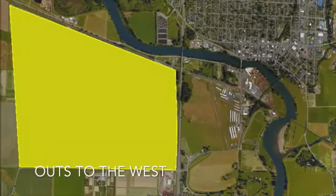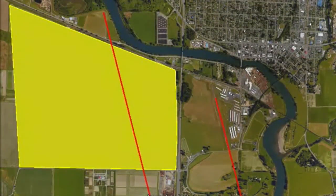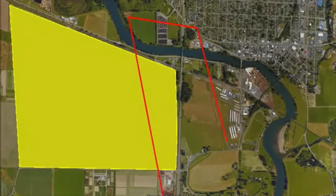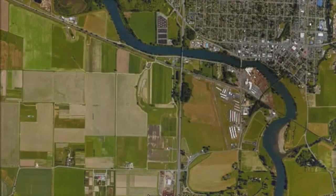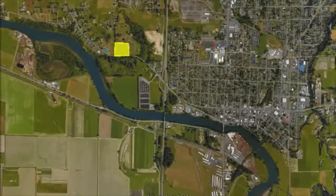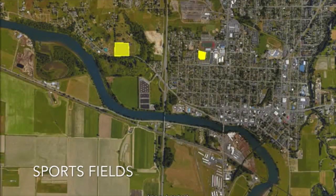Out to the west, be on the lookout for airplane traffic that shares this space. Out to the north, cemetery and baseball fields.